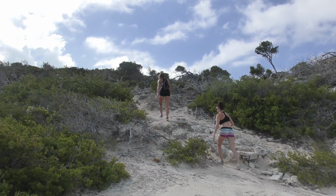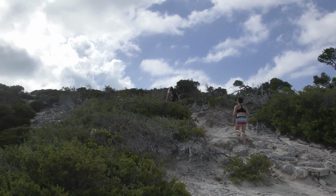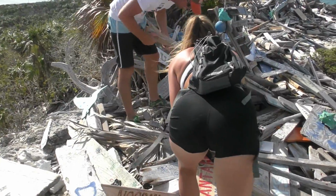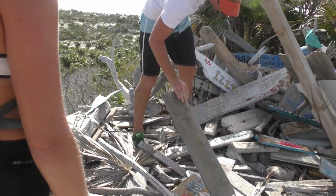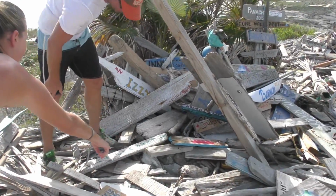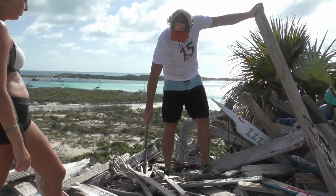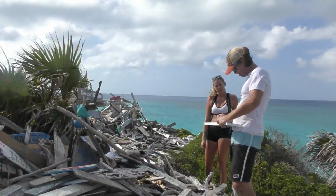And then it was time to climb Boo Boo Hill. At the top of the hill, there's a huge pile of driftwood where cruisers write their name and vessel on it. We left one there 6 months earlier and we're trying to find it, but we couldn't. Wasn't it on a piece of wood like that? So we found a new piece of wood and wrote our names on that.